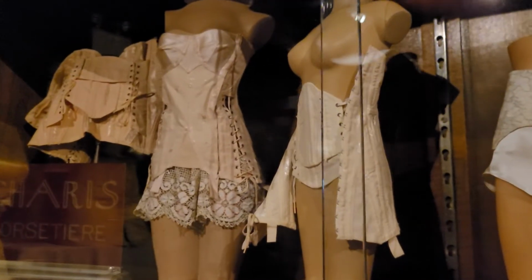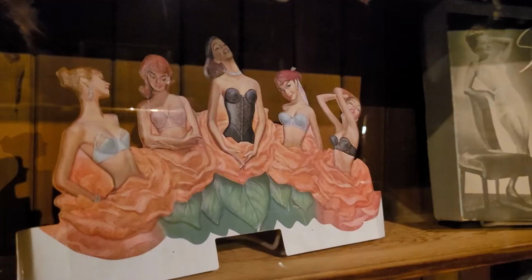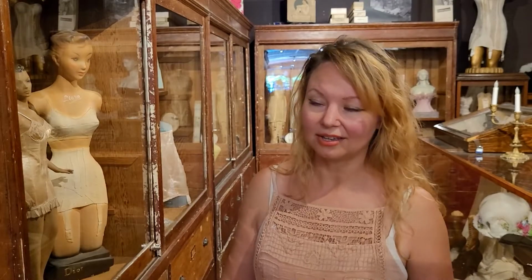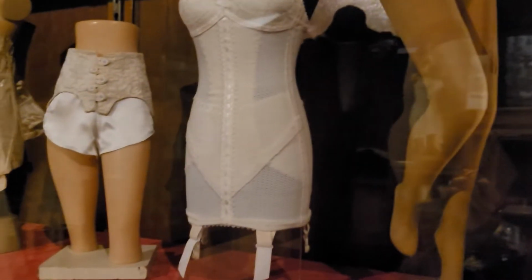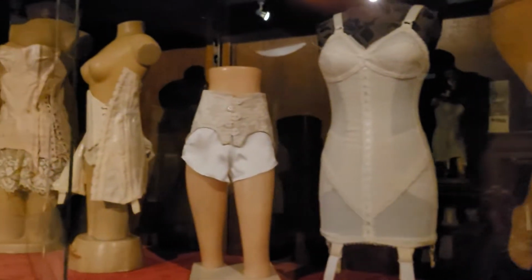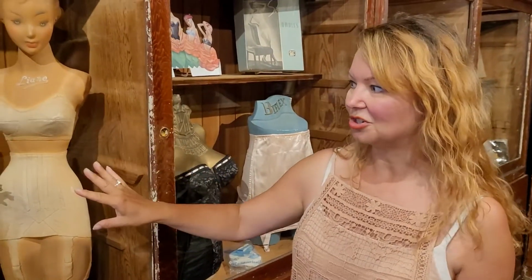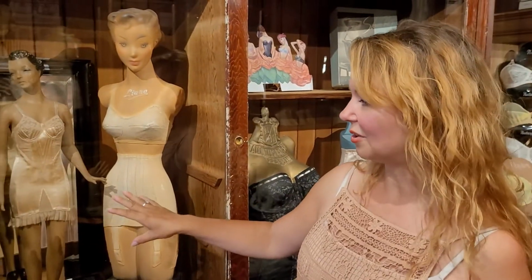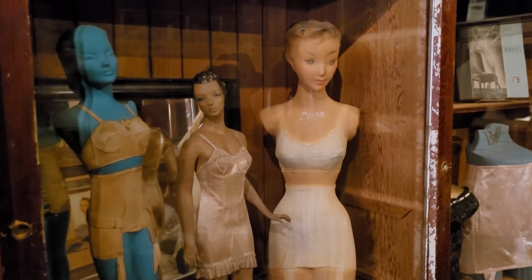So this exhibit that we have in our museum right now is on miniature mannequins and shop displays. They were only meant for retail use. They weren't a common retail item that was for sale to the public, so it's harder to find these things. The reason they did smaller versions of mannequins was because they would take up less space than a full-size mannequin. The nice thing about them was that they miniaturized even the lingerie that they're wearing. So the lace details, the satin, all of the stitching, the ruffles, everything is just miniaturized.